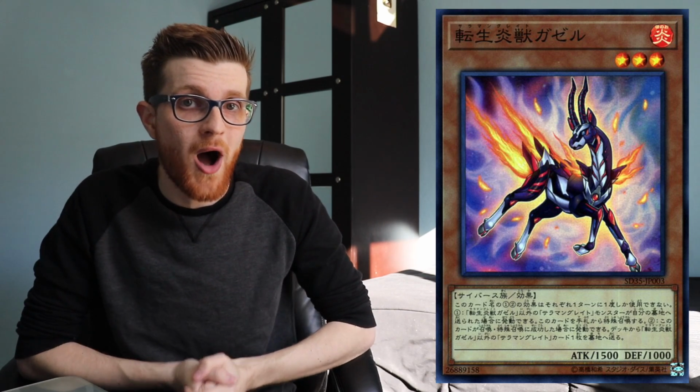is Salamangreat, because yes, this could have gone to something like True Draco or ABC or Paleozoic. You know, there's plenty of other decks that you could make the argument for to be on this list, but I want to mention Salamangreat in particular because at the current moment, everything for this deck is dirt cheap, and it's only going to continue to go up as the hype from the OCG increases.